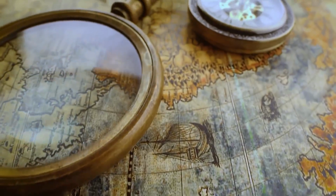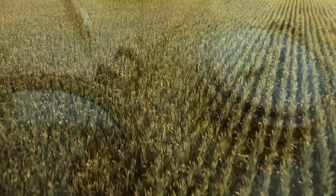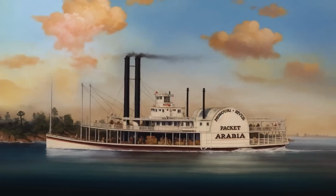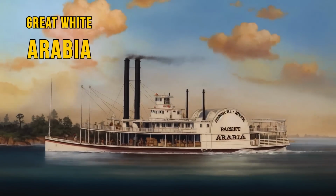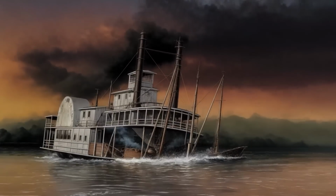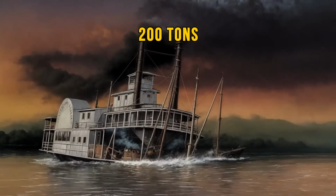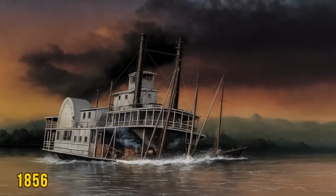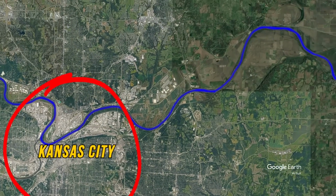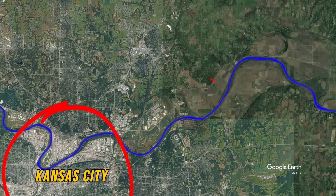But why do ships end up buried underground among fields, farms, and plains? Let's find out using the example of steamboat Great White Arabia. According to old records, the newspaper clippings, this ship had been carrying about 200 tons of treasure before it sank in 1856. Many rumors and local legends said the ship was lying underground, a few miles northeast of Kansas City.